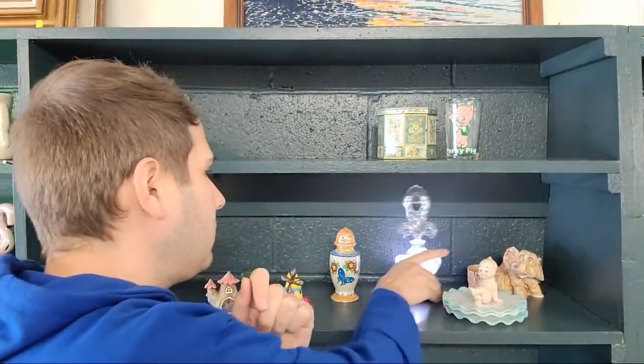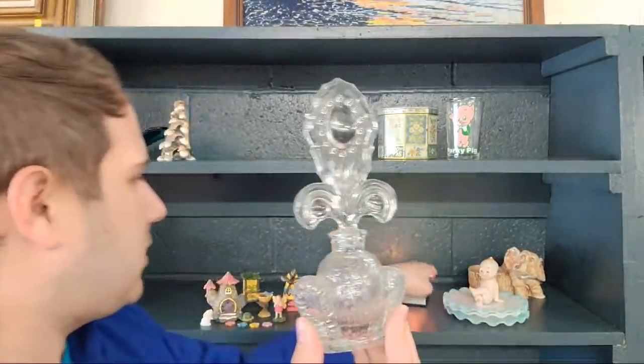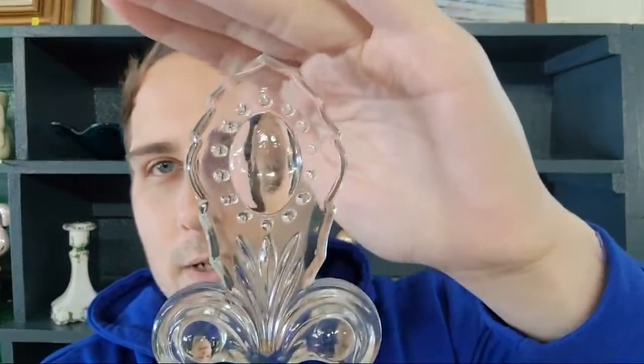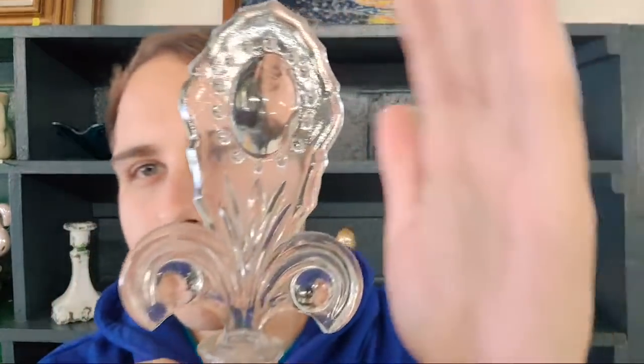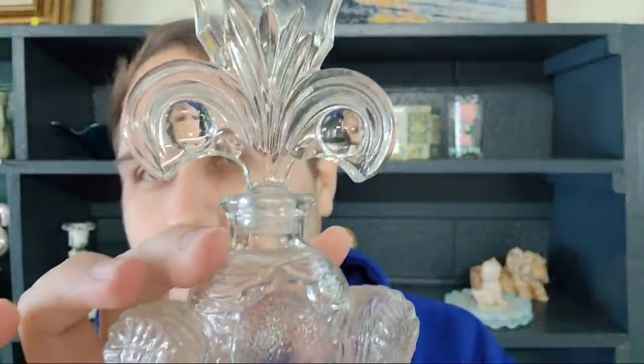Okay, let's do the perfume bottle. Ah, that almost fell. Does anybody else see the perfume bottle as a sitting frog? Oh, I do. It's a king frog. Okay, so I'll turn my light off to conserve battery. We're going to start this perfume bottle at $18. Isn't that lovely? $18 start on this one. It's pressed glass. That's how it looks. There's the top of it. No chips or cracks.